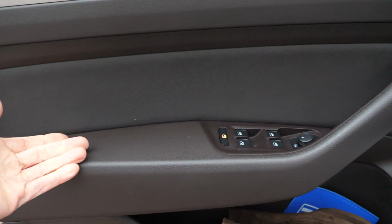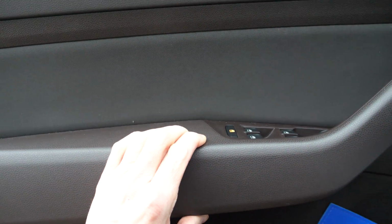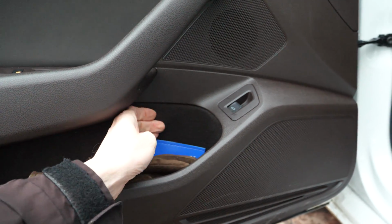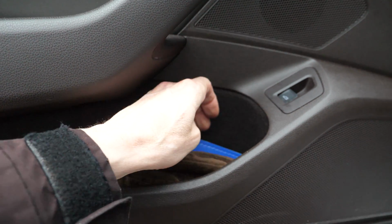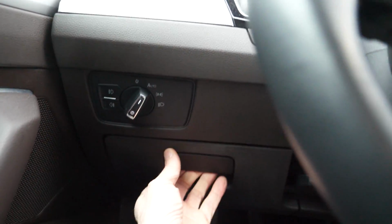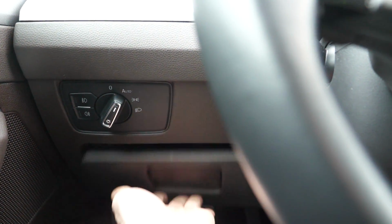You have a very brown interior here. This is also very nice. This is not real leather, of course, but it's soft material. This is a bit stronger. This is also different material over here. Also very soft feeling, soft touch. Do we have a space here? Yes, that's very nice.